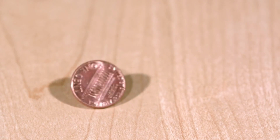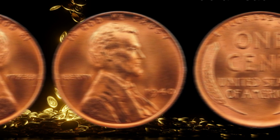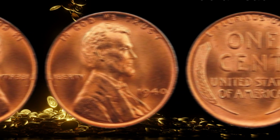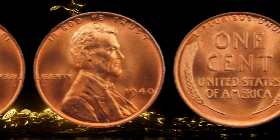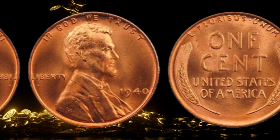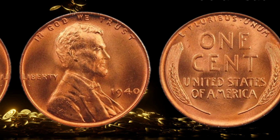One penny could unlock the kind of wealth that most people only dream about, but here's the catch. Not every 1940 penny is a goldmine. Only a rare few hold the secret to unimaginable fortune. So, how do you know if you're holding a fortune in your hand?